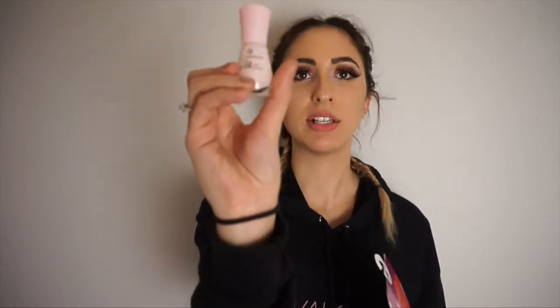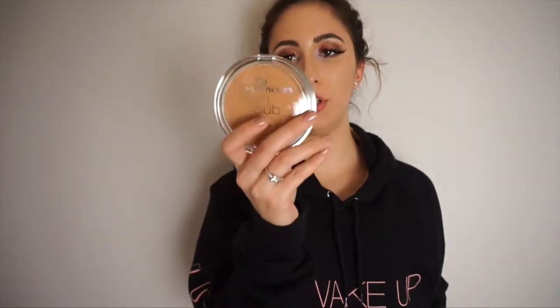I love this color. This is called Sweet Candy. There is a mascara in here called I Love Extreme. There is a Mosaic compound powder in the shade Sunkissed Beauty. Another eyeshadow in the shade Rosy Flamingo. There's this giant matte bronzing powder in the shade Sunny.